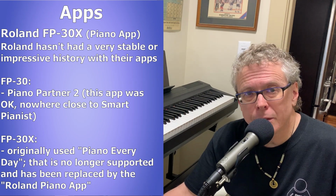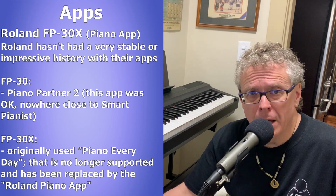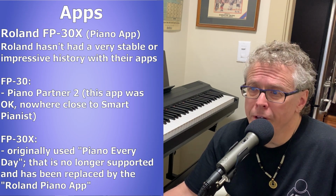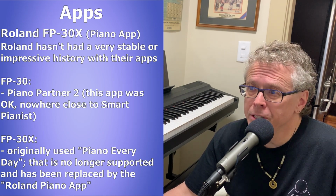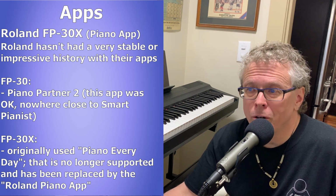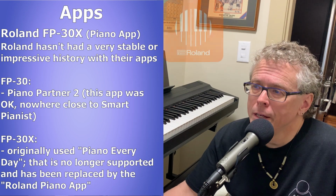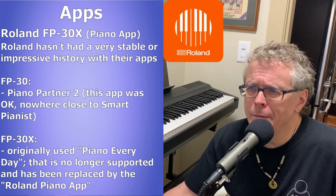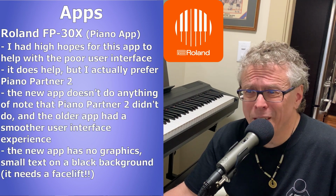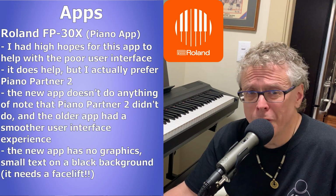When the FP-30X was released, Roland had a new app called Piano Every Day. I was expecting to be reviewing that when I rented the FP-30X, but as it turns out, in late 2022, Roland is no longer supporting Piano Every Day, and now they've got another app called Roland Piano App. So I had high hopes for this app to alleviate my personal dislike of the onboard user interface, and it does help, but to be honest, I preferred Piano Partner 2 over the new app.